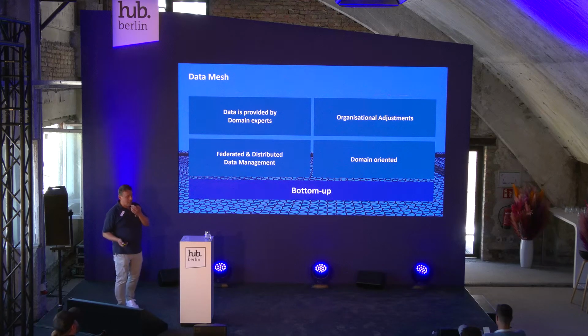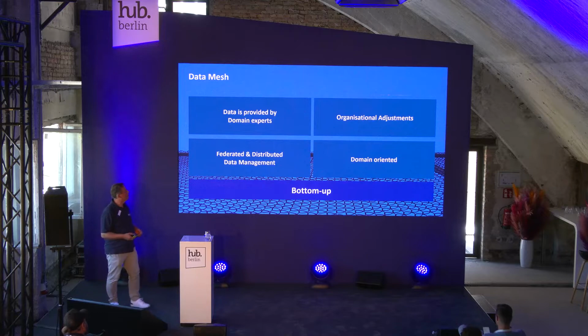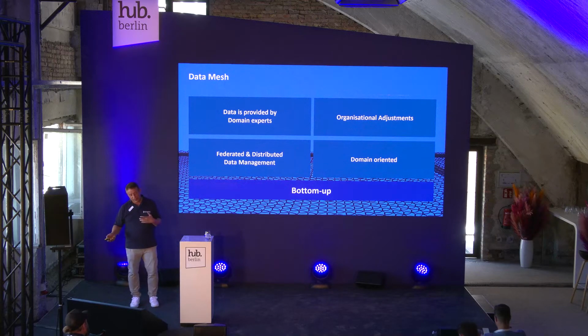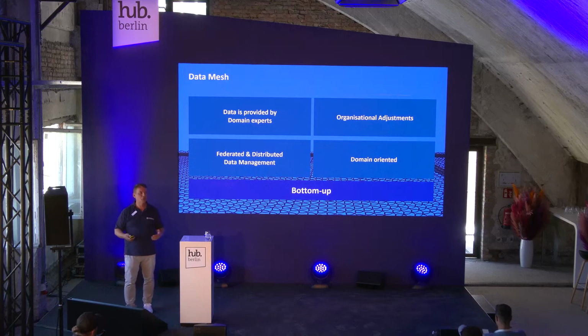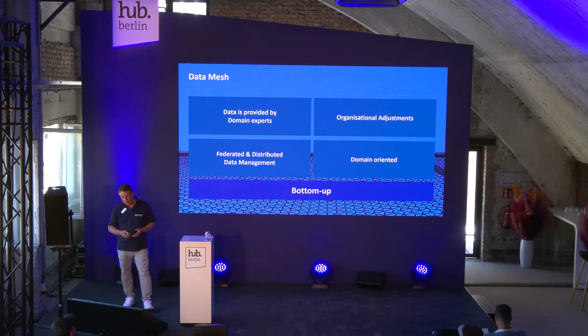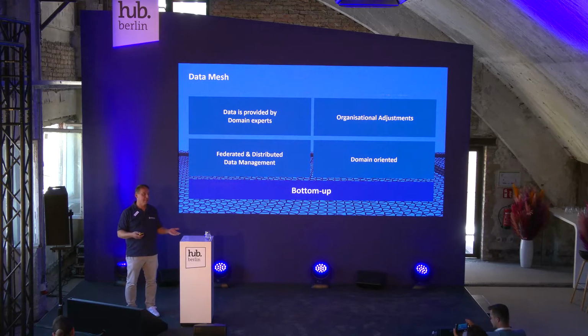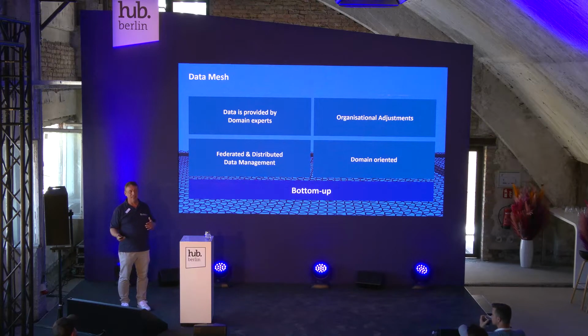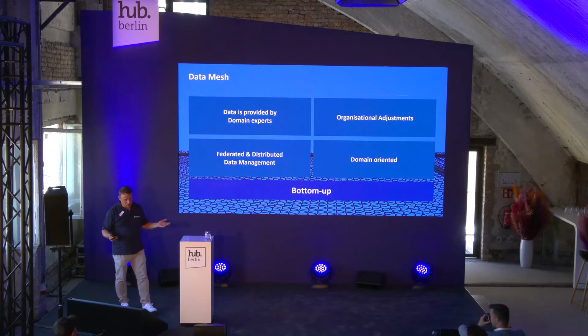So data mesh is a domain-oriented approach. You need a team for that domain. So typically, companies nowadays don't have their own IT domain team, so you need organizational adjustments. It's typically federated and distributed data management. Each IT team in each domain has the responsibility to provide their data through APIs. But how they get to their data is up to the teams. The good thing is that the data which they offer comes from a domain expert and is extremely clean and good for that reason. So that's one approach. It's a bottom-up approach.